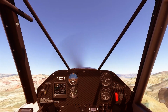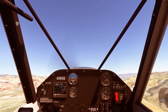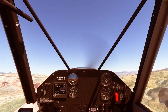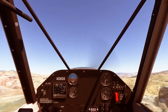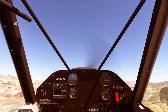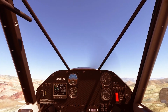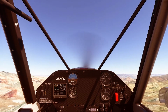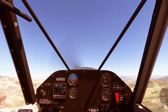And what we've done is added a further 4 gallons of fuel to the total, and we must just hope that that will get us there. Anyway, we seem to be on course. We just reset our altimeter. There we are. That's accurate. And in a second we'll do a quick course correction and we will be on our way.